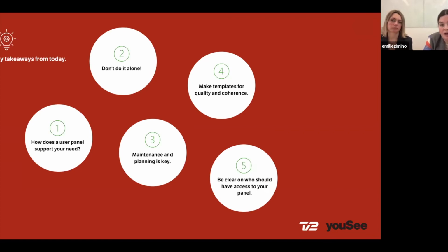As I said, I already touched upon this a bit, but be clear on who should have access to your panel, because the panel can serve different needs. When we initiated it, we thought we were an agile organization. We are not that anymore. Not that agility and the strong customer focus is not in place anymore; it's the very core of everything we do. But think about who should work with it. You can always expand the internal user groups. That's also why we have formed teams in both TV2 and YouSee around our panels.